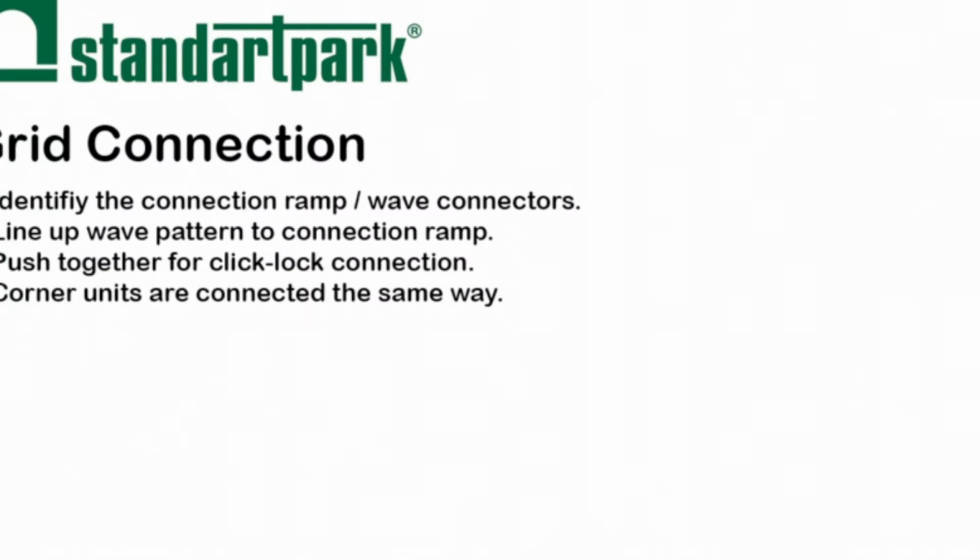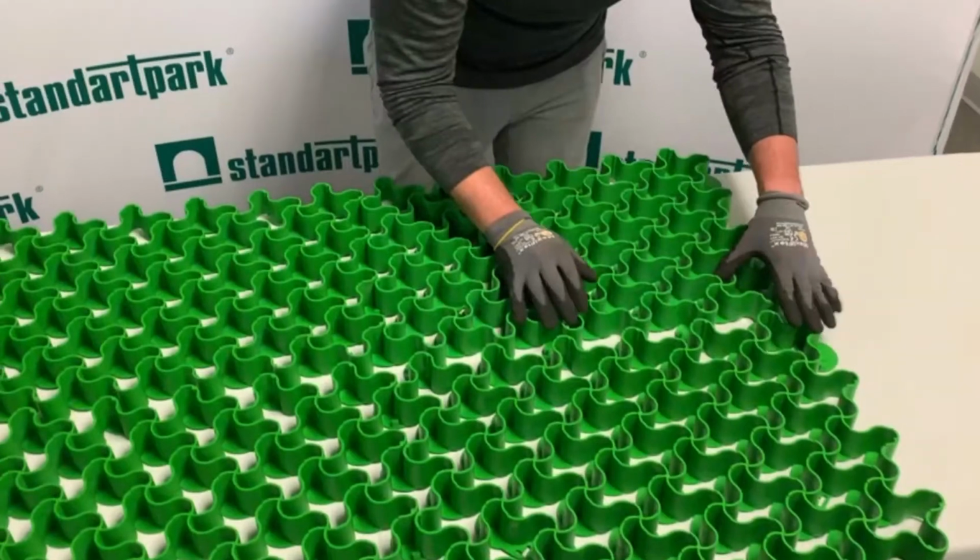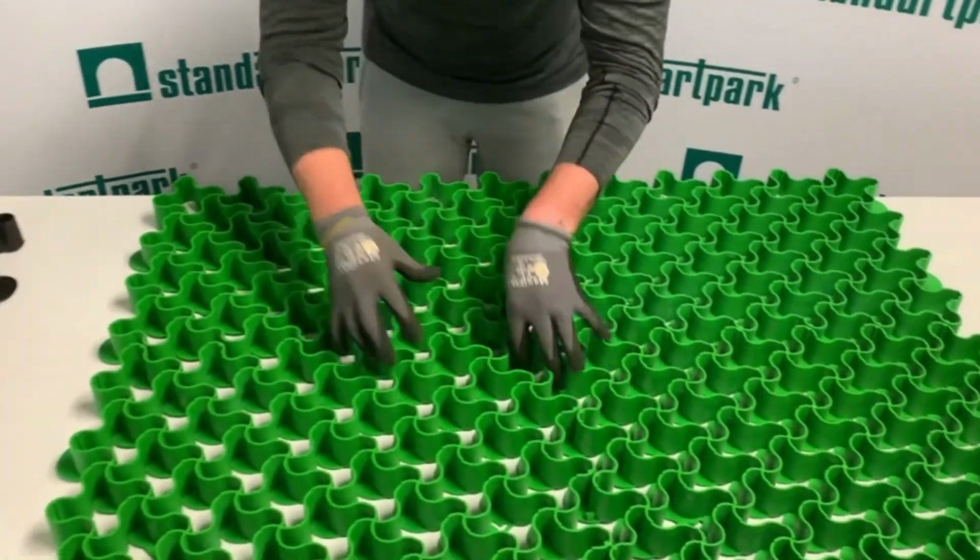To make installation go quicker, we suggest connecting longer runs together first and then attaching them to the bulk of your installation. This really helps cut down on time.